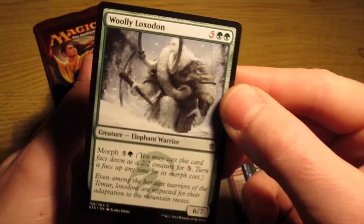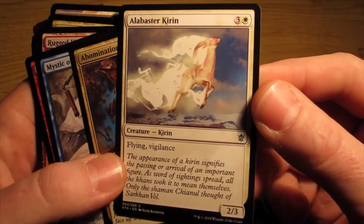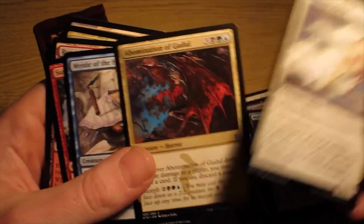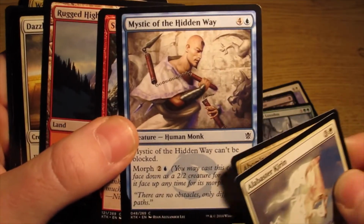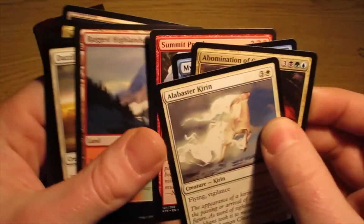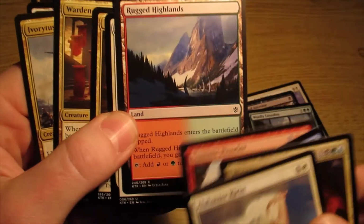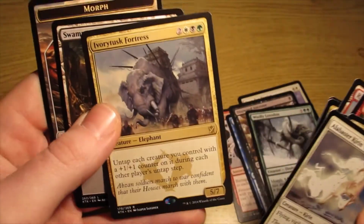Woolly Loxodon, again, a great morph. Alabaster Kirin's great because it has flying and vigilance. So yeah, these are some actually good cards. This is a good card as well. Mystic of the Hidden Way can't be blocked, so really helpful. And obviously having dual lands is always helpful. So although your rare might not be fantastic, you will get a lot more value out of these cards.